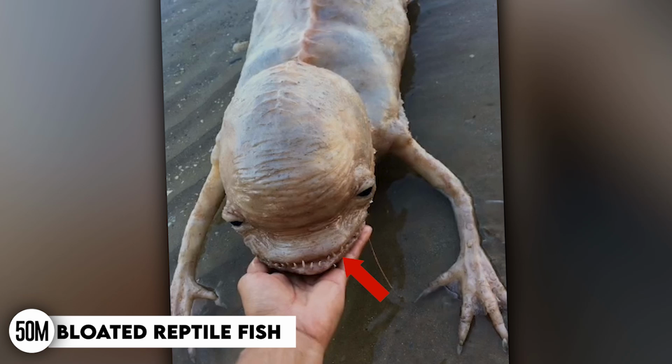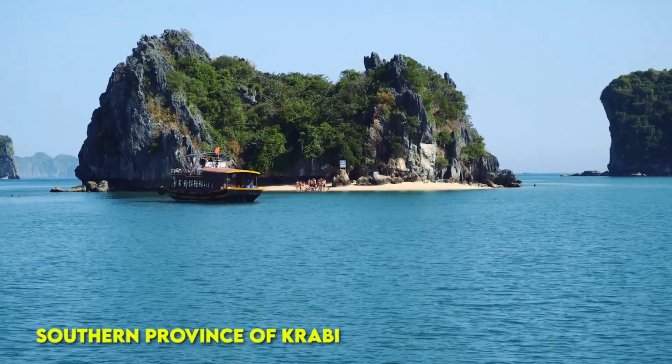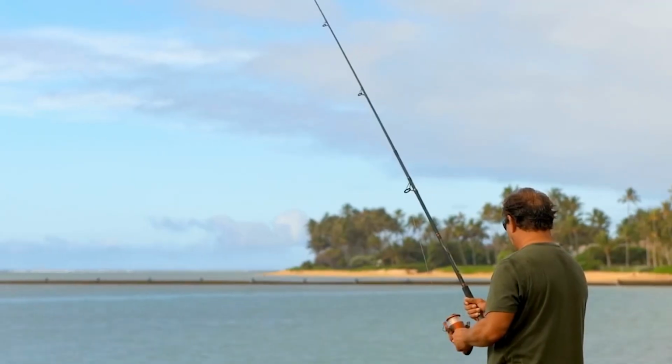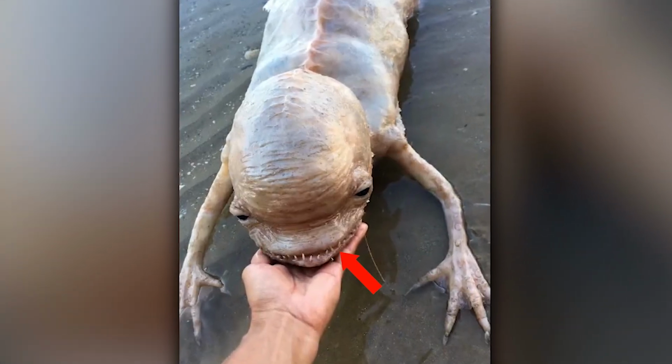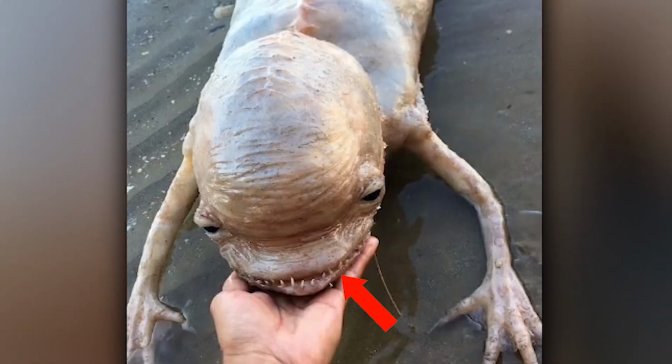Bloated reptile fish. A fisherman in the southern province of Krabi made an unusual discovery on the beach. At first, it seemed like a large piece of driftwood, but as he approached, he realized it was something far stranger. The creature, about 4 meters long, had a slimy body and a huge, cartoonish head. Its bulging eyes and gaping mouth full of sharp teeth gave it a terrifying look.